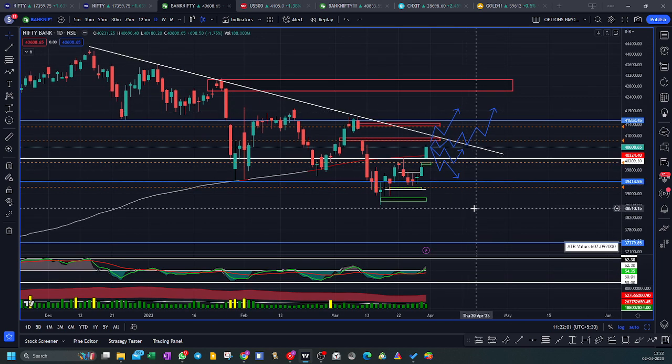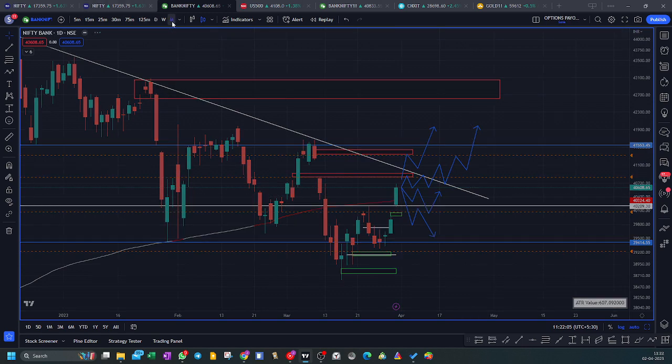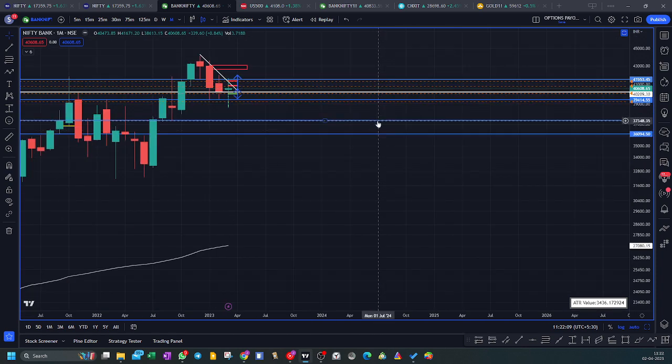And on Bank Nifty, I have a couple of things which we can discuss. On the monthly perspective, yes, Bank Nifty is looking better. It has given a positive doji candle closing. So I see that the market might go beyond 42,200 levels as well.